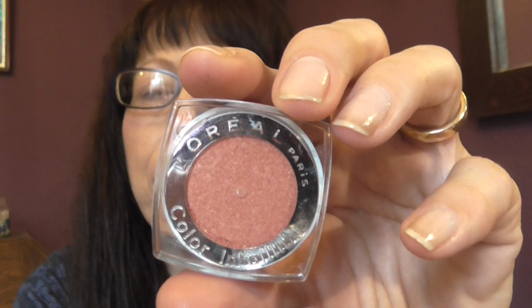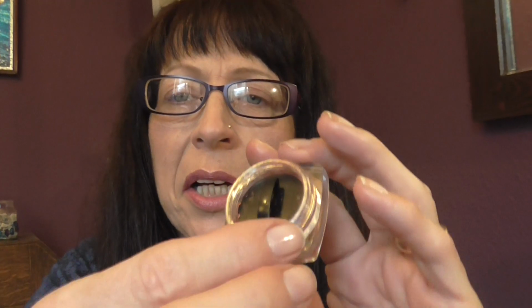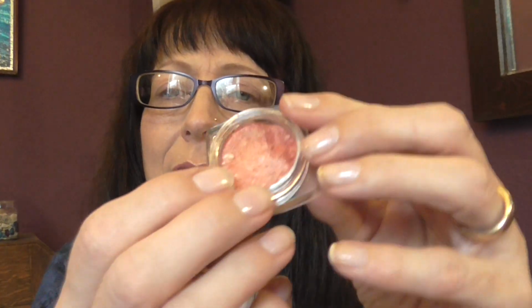Alright, and then I went to my factory shop and they had L'Oreal Infallible pressed eyeshadow pigments. And this one's called Pepsi Coral. Now I think these are $5.99 or $7.99, not quite sure, somewhere in that price mark. I got this one for 50p. They have a pressing thing down. And the reason I got this for 50p is the fact that it's come unpressed on that edge.